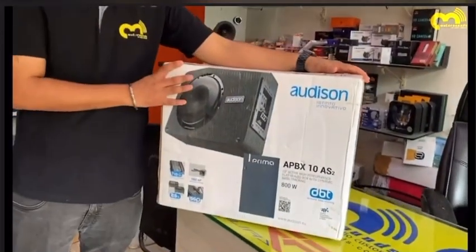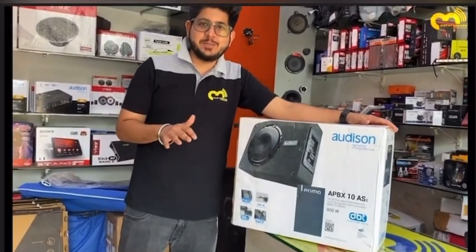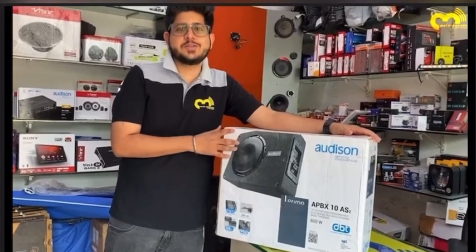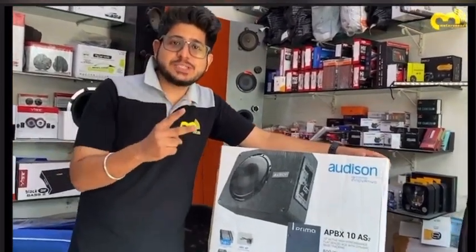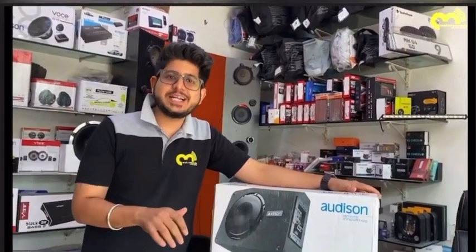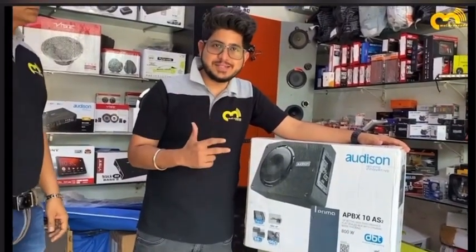The best part about this Audison subwoofer is the design. It is pretty compact and the box is tuned according to the driver. Another special feature is that it is two side, two sound, meaning down firing and back firing. Both have a different impact and a different sound.